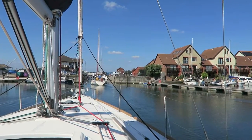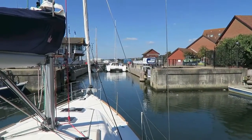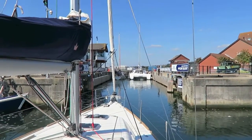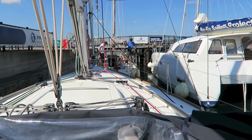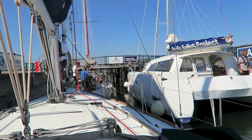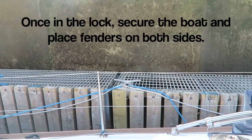Now it was time to leave, and it was very different this time because the tide outside was much lower than the water level inside the marina basin. We informed the lock master that we wanted to leave, and when the name of our yacht was called, we went towards the lock. We had to tie ourselves to the side.